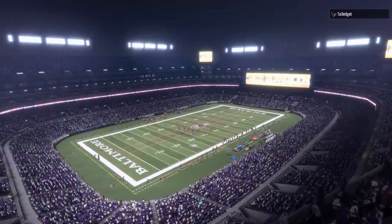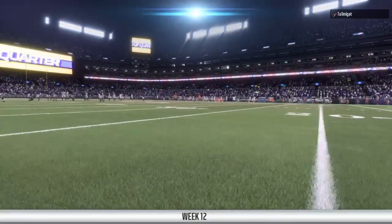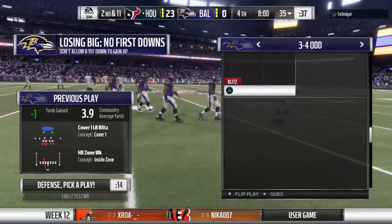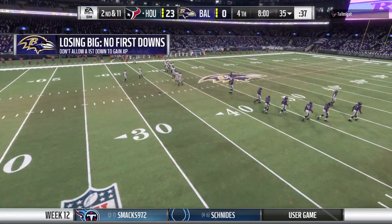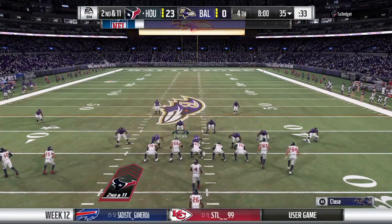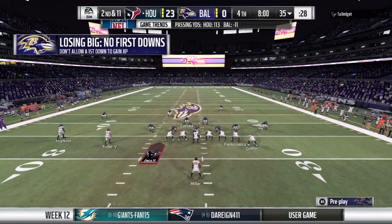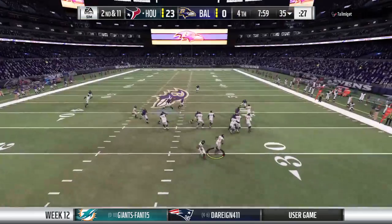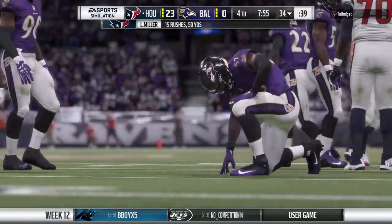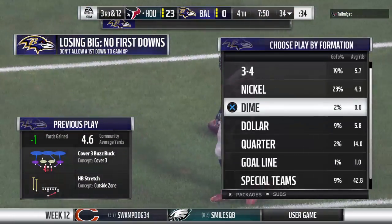Back now in Baltimore. A lot of folks starting to make their way to the parking lot. Their guys trail big here to begin quarter number 4. On second down, here's Miller. And he will lose yardage back to the 34-yard line. It'll be a loss of 1, and that's going to lead to a 3rd and 12.